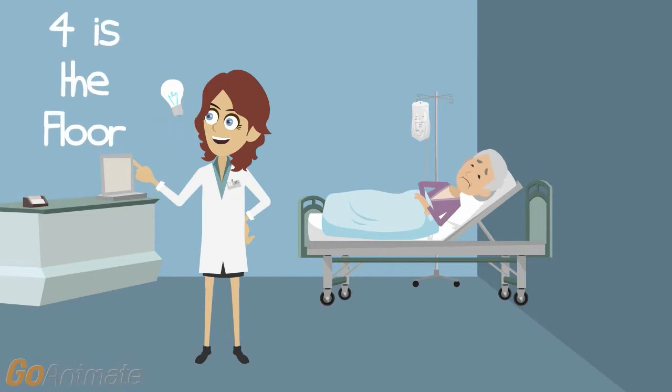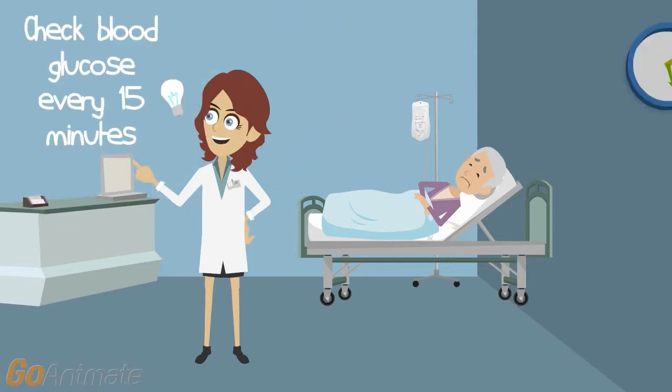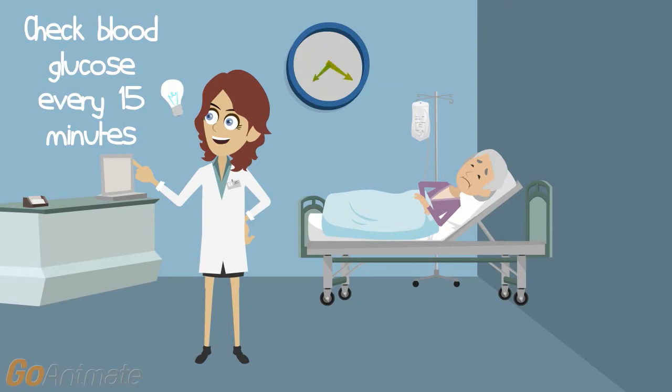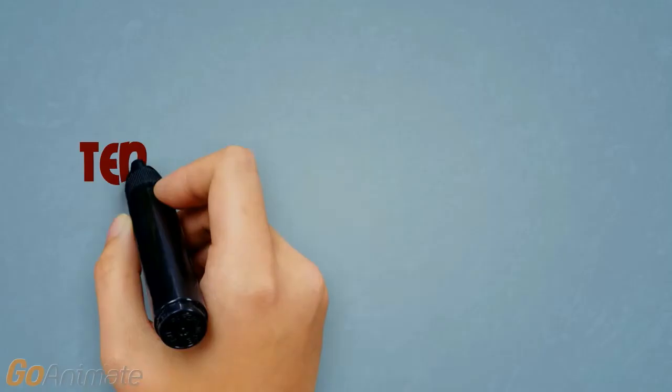Recognize hypoglycemia when blood glucose level is below 4. That's right. You would give quick-acting carbohydrates in accordance with hospital guidelines. Yes. Check blood glucose every 15 minutes until blood glucose level is above 4. Good. You would review Dorothy's insulin dose.